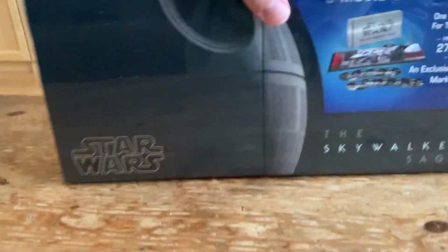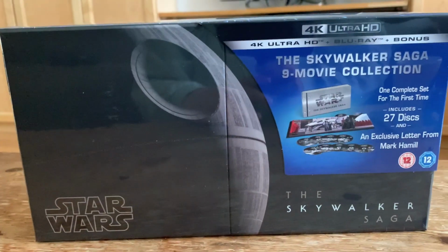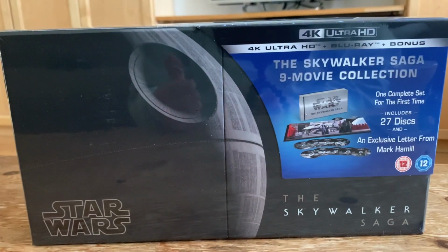It's something I ordered from Amazon because, since we're in tough times, I thought I deserved a wee treat. So I got the Star Wars Skywalker box set on 4K Ultra HD.